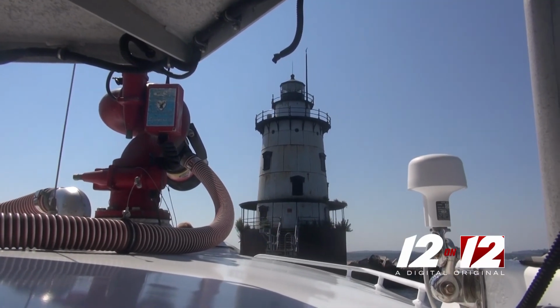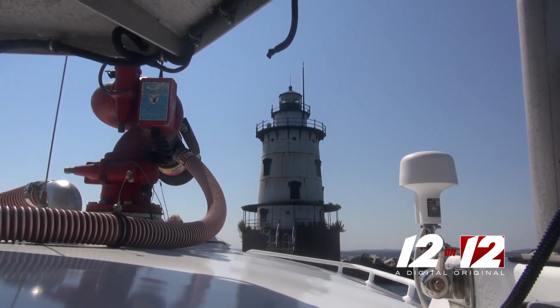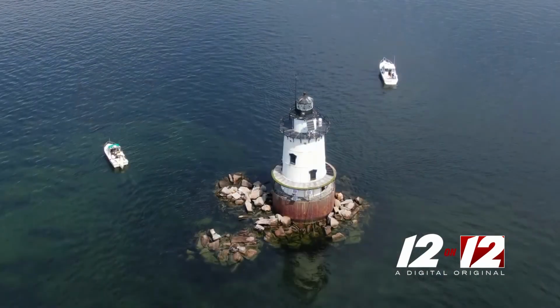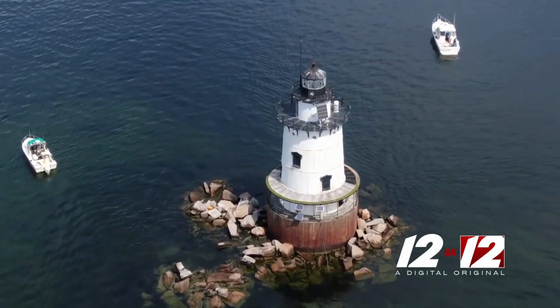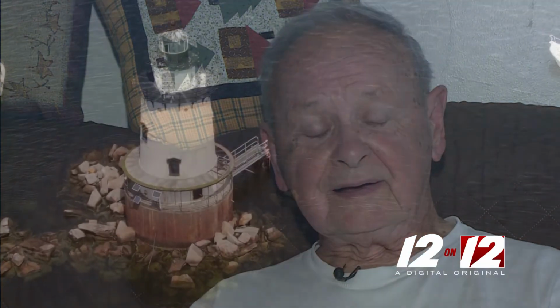No matter the future of the structure, to help mariners, something still needs to be here to light the way. When things are the darkest, that's when the light begins or something. I hope. I hope.